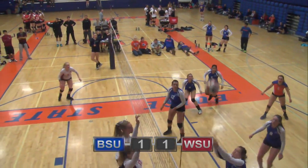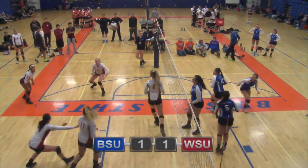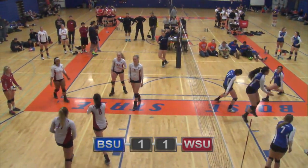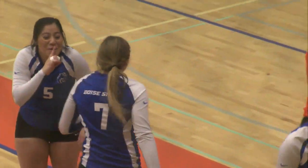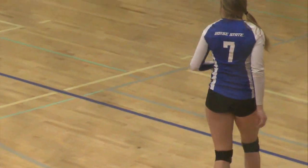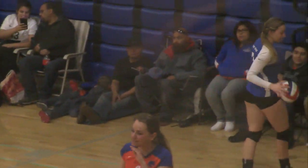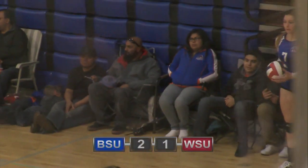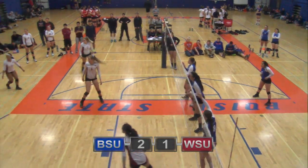Bump to the left side of the net. She's able to keep it up. Nice save. And just sets it over the net. No one even comes to it. And that's easy points for the Broncos. Stuff like that where you're just a little out of position, not really ready for the easy set right back over the net. But sometimes those are the plays that can really help when you're looking for points.